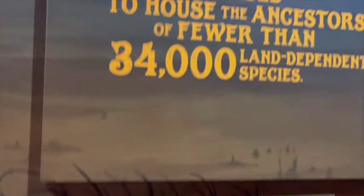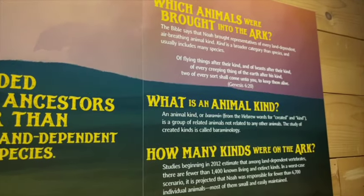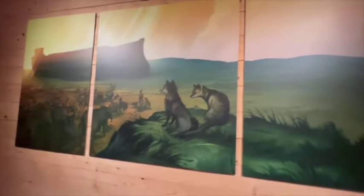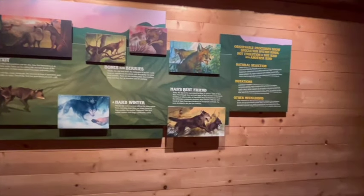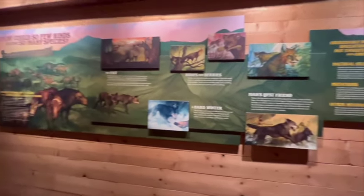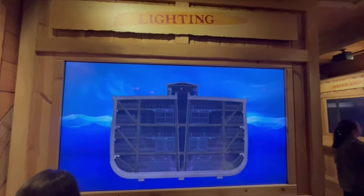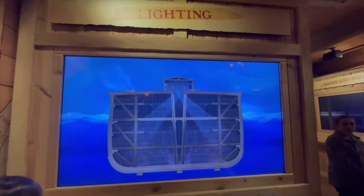Another really cool thing is that they showed you how lighting could have worked on the ark. They showed you the filtration system, how they got water and how they made the water drinkable, and everything, like things that I never even thought of. They have thought through these things and already given you the answers, which is great because I never even thought of half of this stuff before visiting the ark, and they already had the answer for me. So it's just absolutely amazing.